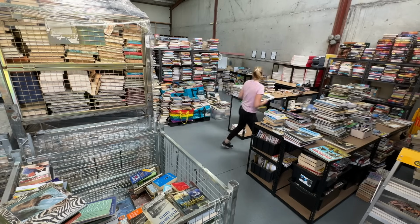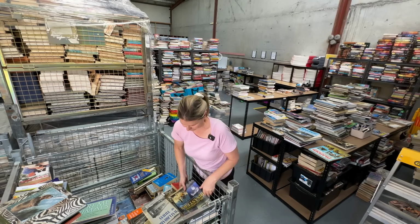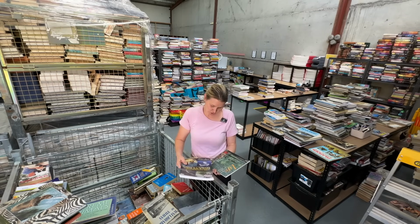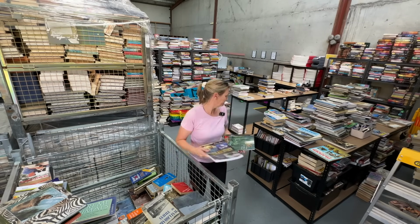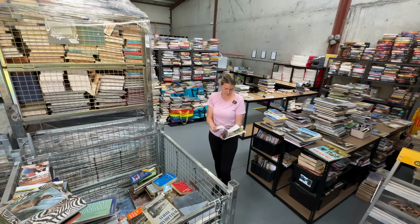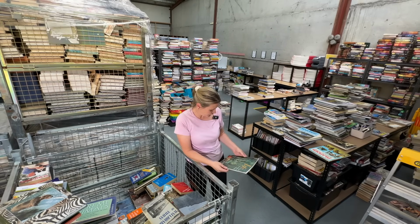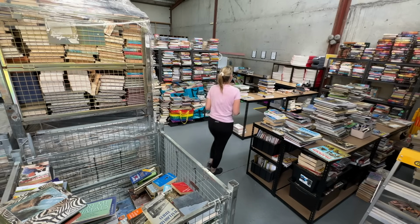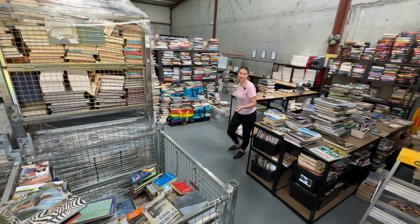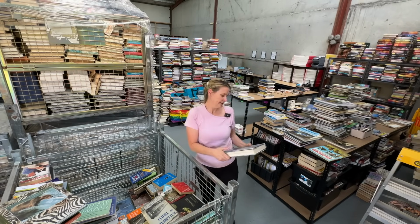Remote sensing of the environment. 100 catastrophic disasters. Life in the tall eucalyptus forest. That one might go okay. Sometimes books on eucalyptus can do very well.